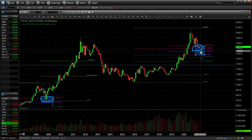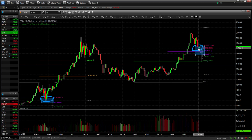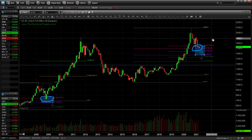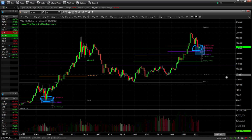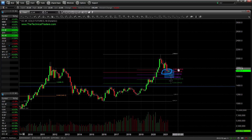So we're in this kind of sharp pullback, this kind of washout phase, people getting shaken out of gold, just like we saw over here. And then eventually we should see this start to rally and go higher. And the big question is, how high is it going to go? And of course, we can figure that out using Fibonacci extensions.